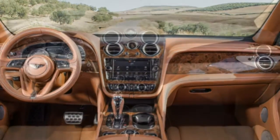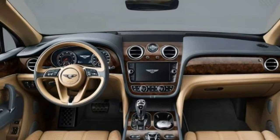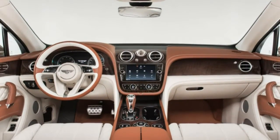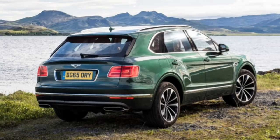Its 6.0-litre, twin-turbo W12 makes it astonishingly fast. Its sophisticated suspension makes it impressively comfortable, and its cabin is developed with some of the finest materials on the planet.